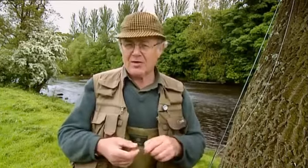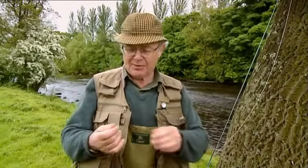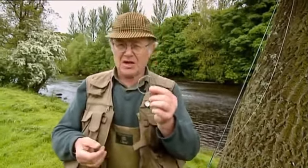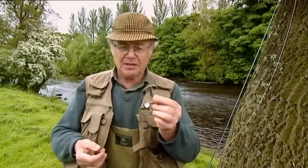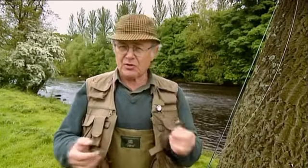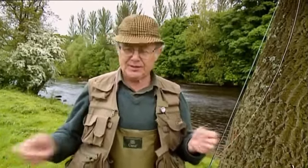Before we start, however, we've got to make our tackle up. I've got here a brand new 7.5 foot tapered leader down to 3 pounds at point, and onto this I'm going to put 3 foot of tippet.